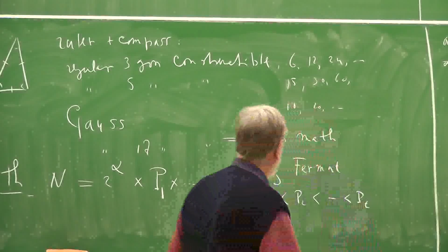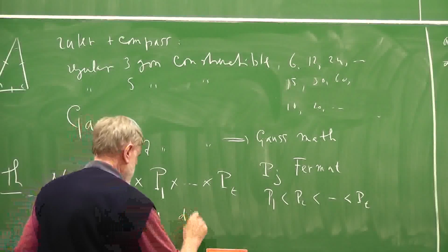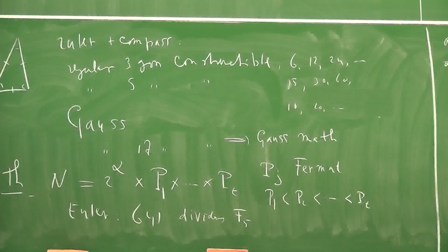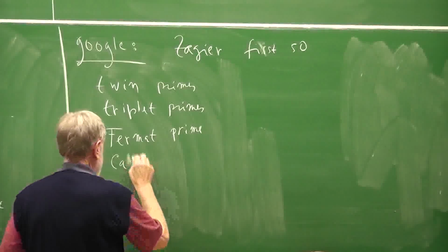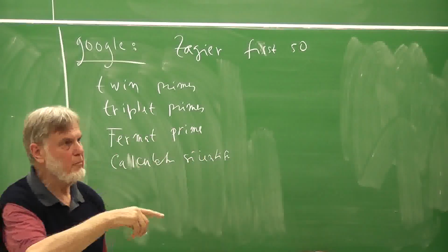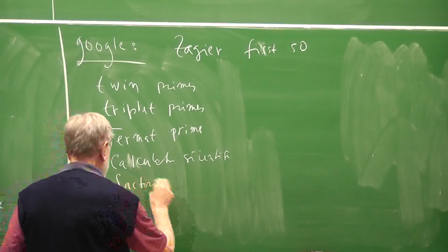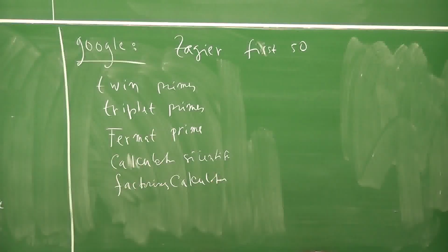And it was Euler who first proved that 641 divides the Fermat number for i equals 5. And now it's extremely easy, because you take a scientific calculator, compute 2 to the power 2 to the power 5 plus 1, and that computes it for you, and then you take a factoring calculator, you plug in this number, and immediately see that 641 is a divisor.